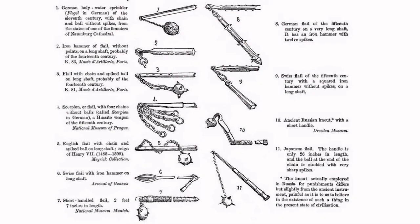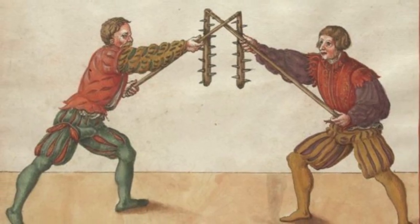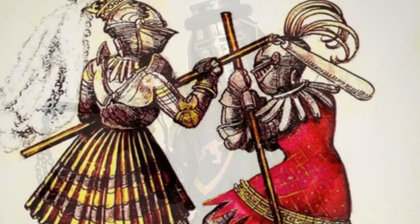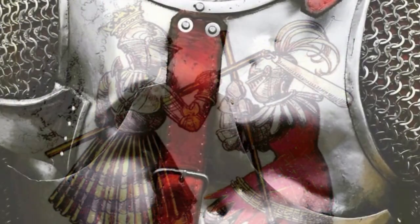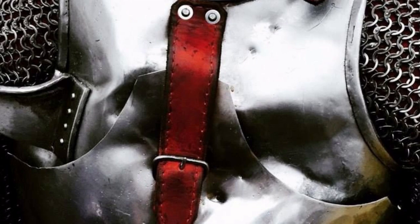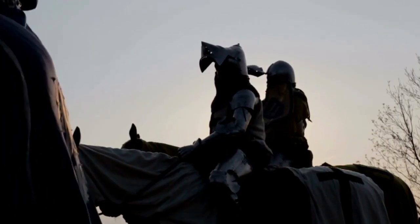One of the main advantages of the flail was its versatility. It could be used to strike opponents from a distance, but it could also be used at close range, where the long handle or staff could be used to block incoming attacks. The flail was particularly effective against armoured opponents, as the metal ball could crush through armour and deliver a devastating blow to the wearer.